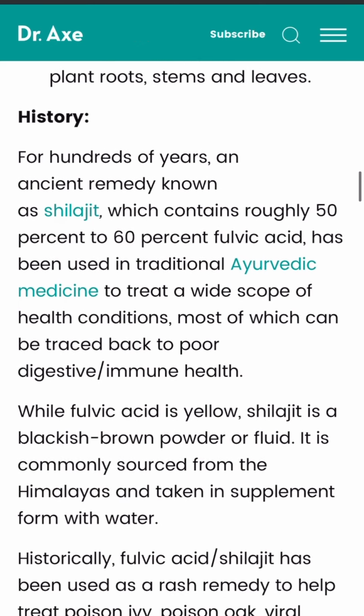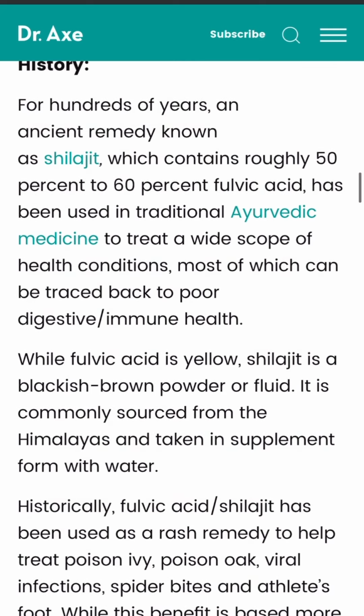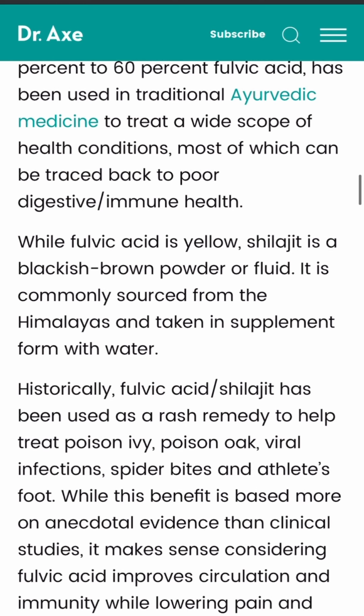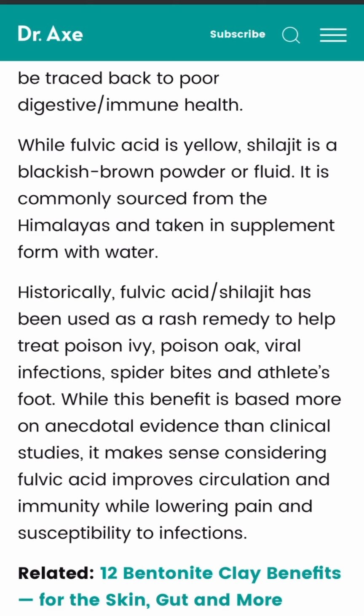History. For hundreds of years, an ancient remedy known as shilajit, which contains roughly 50% to 60% fulvic acid, has been used in traditional Ayurvedic medicine to treat a wide scope of health conditions, most of which can be traced back to poor digestive/immune health. While fulvic acid is yellow, shilajit is a blackish-brown powder or fluid. It is commonly sourced from the Himalayas and taken in supplement form with water.